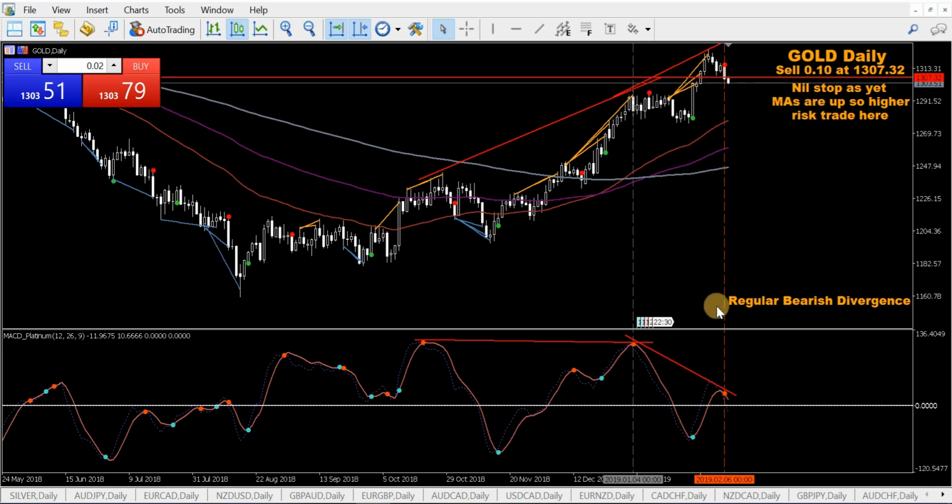It's going all right at the moment. You can see the divergence. Look at this one from here. There's a high there. Again, the grey vertical line. And here's your high up here. Drawing the red trend line. So higher high on price, lower high on the MACD Platinum, regular bearish divergence.